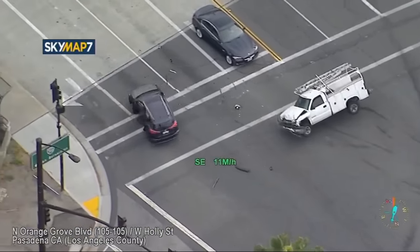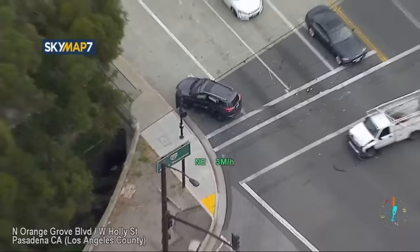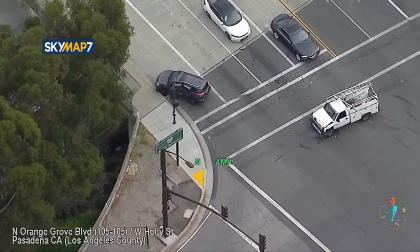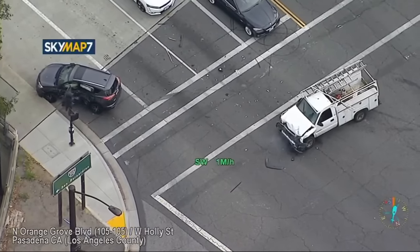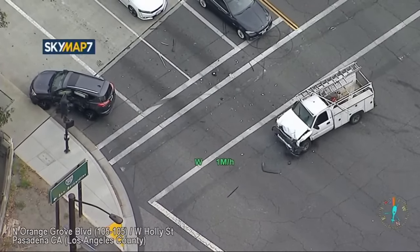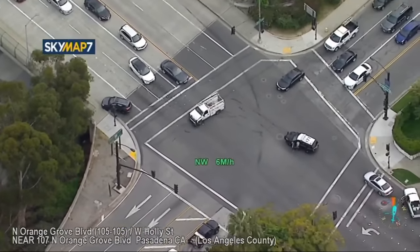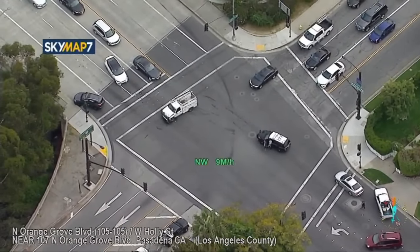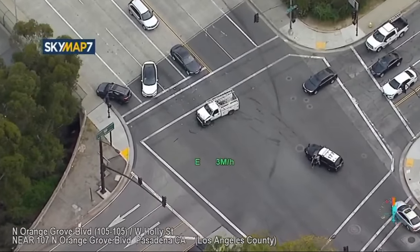Oh, no! Oh, no! We're right into a driver's side of that truck. Oh, that was so fast. That was so fast. Oh, no. CHP's right there. CHP is right there. They're going to get him out. They've got to get an ambulance out here right away.